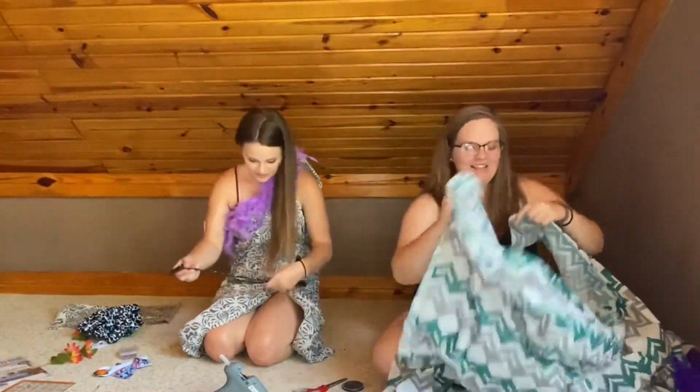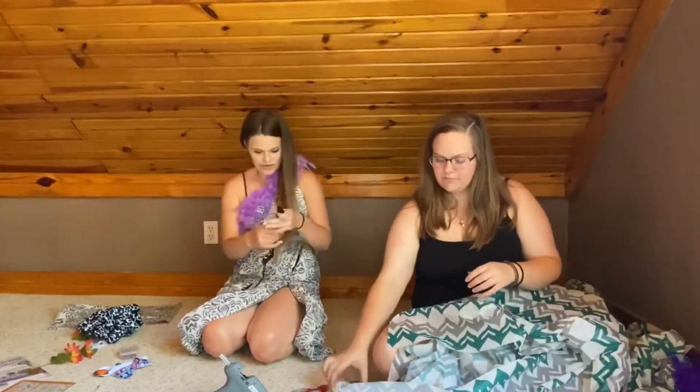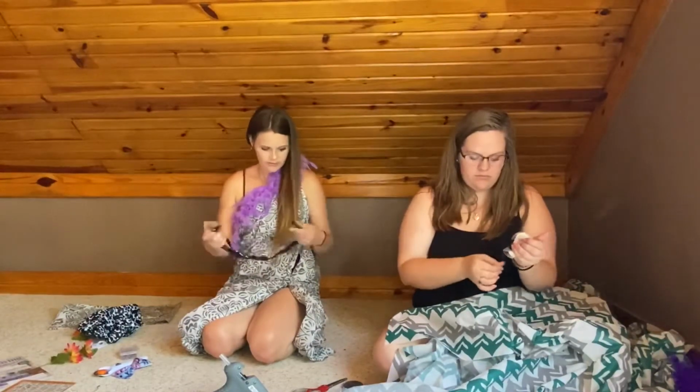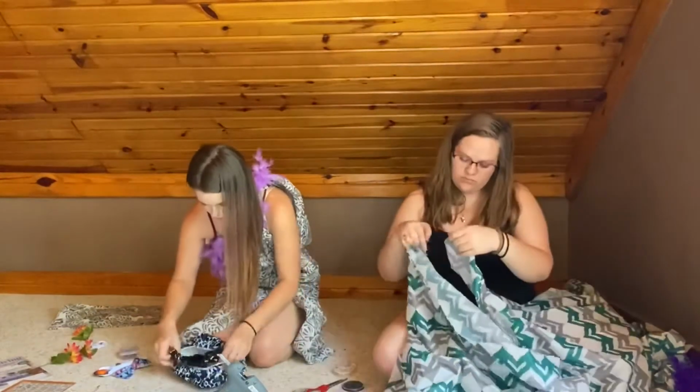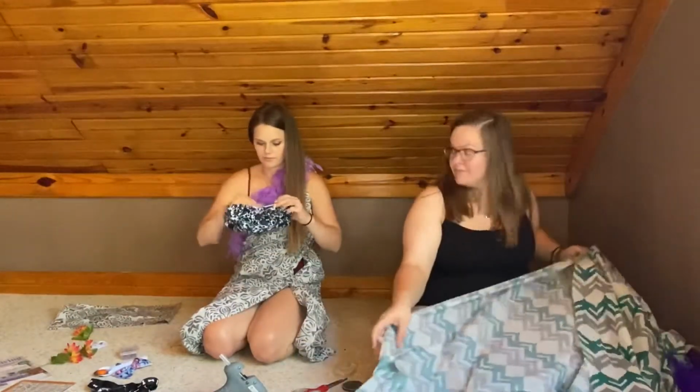Okay. I have an idea for this. I just have to figure out how to make it work. This is gonna be the cutest handbag ever.